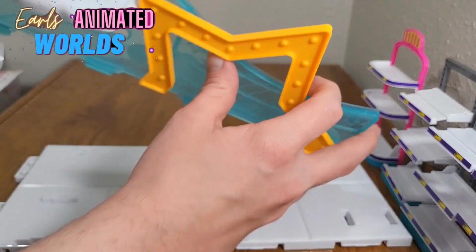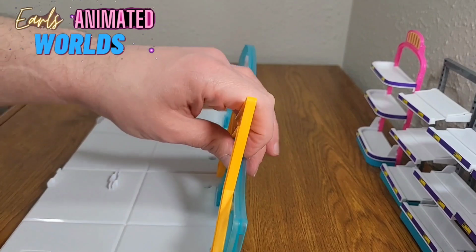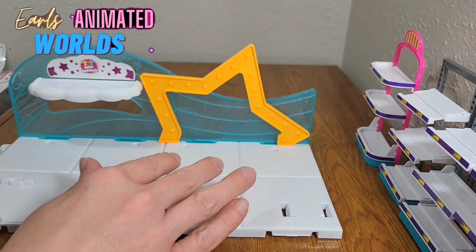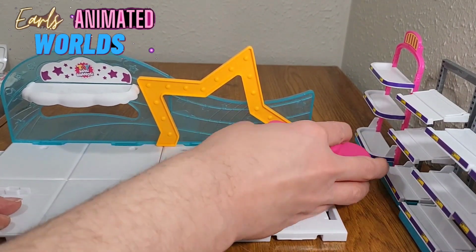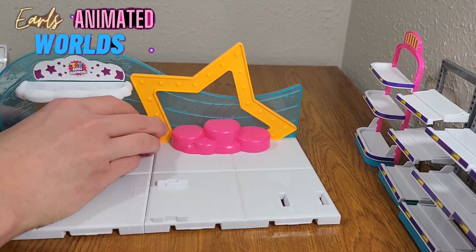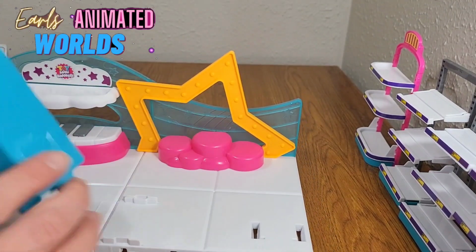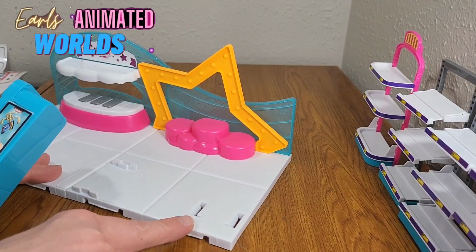First thing I'm going to do is start with this piece here. Get this lined up with the slots there and just press it in enough to get it to slide in. Up next, excellent. We have the drums. Get the piano in there. After the piano, we're going to have the crane game here. It's going to go into these little slots down here.